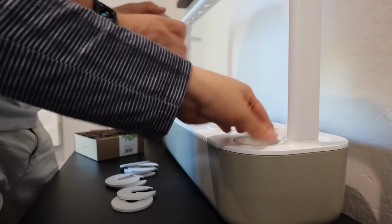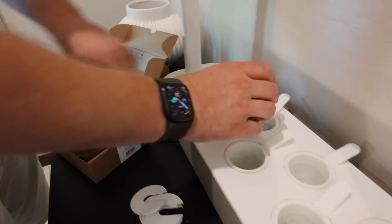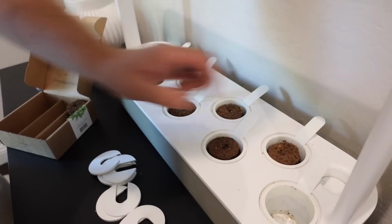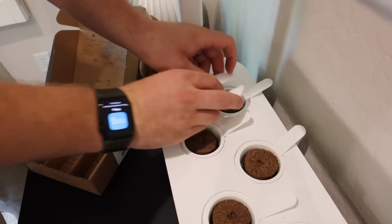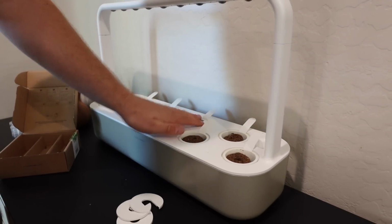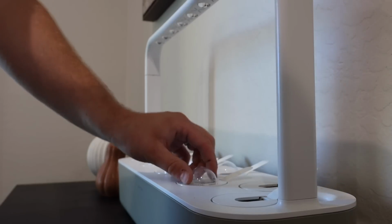This right here is our smart garden. We got this back in the spring and we just ordered some new pods for it. So here we are just planting some mixed greens to grow our own lettuce at home. I cannot wait until they start sprouting, but I love finding different ways to be a little bit more self-sufficient, even if it's just a few small things like this.